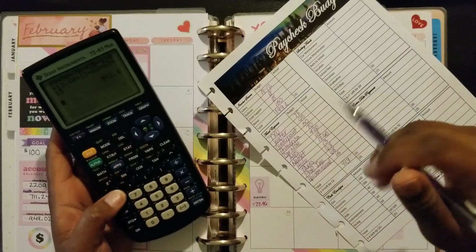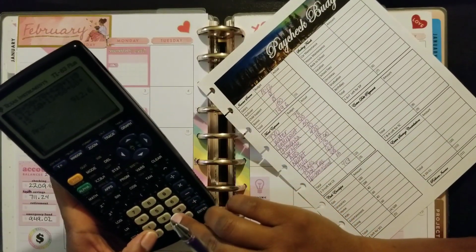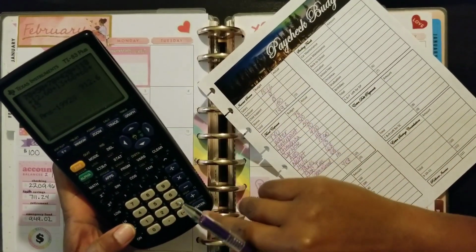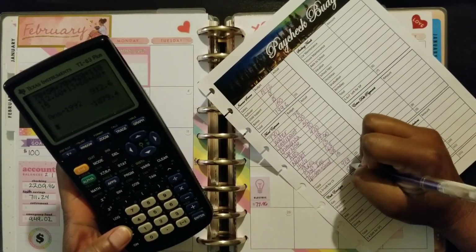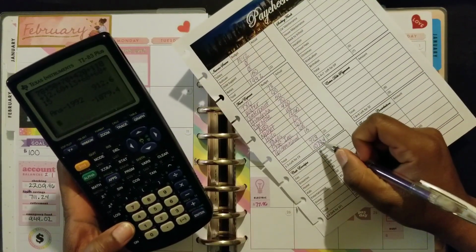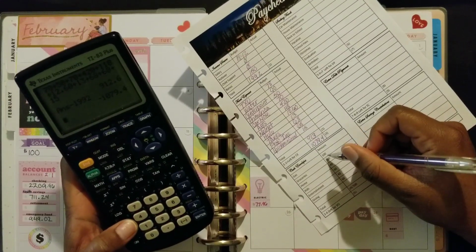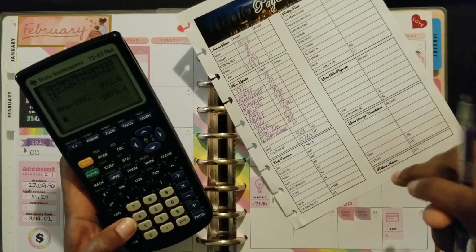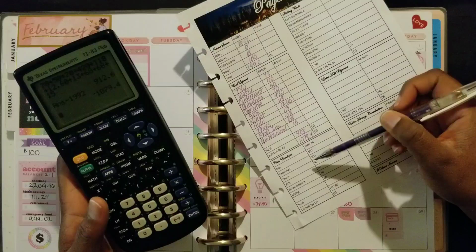So we're gonna take 913 from our 1992, which was our income, and so that leaves us with 1079 for our cash envelopes. Our cash envelopes are the same. They're going to be 500 total for our cash envelopes. In case you've never seen one of my videos, I do 100 for gas, 200 for groceries, 40 for home.